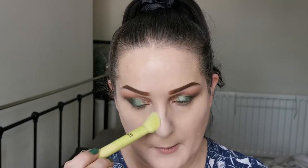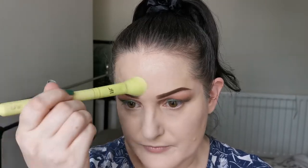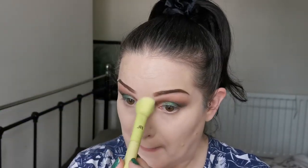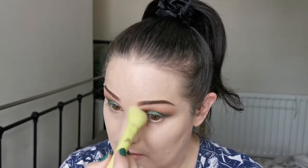I'm just going to go over my T-zone a little bit with this smaller brush, like I always do. Just sets it nicely without adding too much. I find that if I try to set these areas with a bigger brush, it quite often ends up looking pretty cakey. Bit of fluff there.